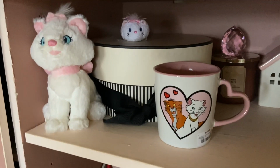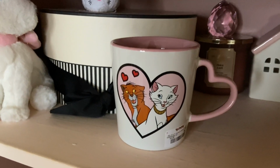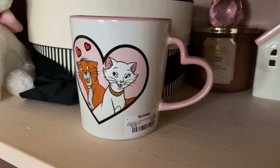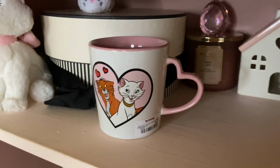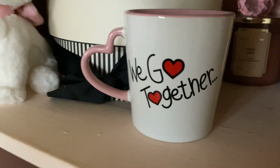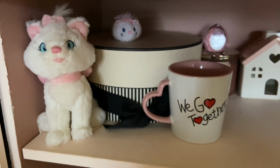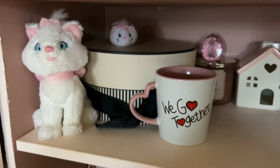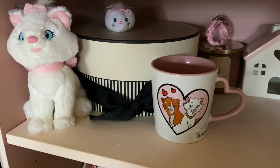She's like, yeah. So I got her the Aristocats, because my mom and I have a little thing. Our family is kind of like the Aristocats, because I'm definitely like Marie. And when I saw this, I was like, it has the Duchess and it has Thomas O'Malley. And my mom really wanted it, and she thought it was so sweet and so cute. And I really wanted it too. I was going to get it anyway, because I thought it was so adorable.